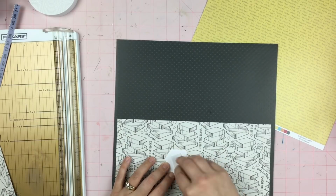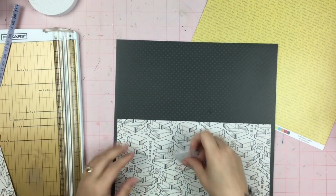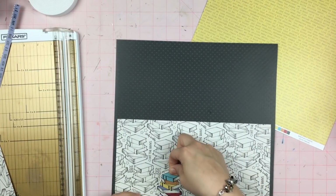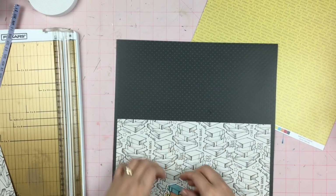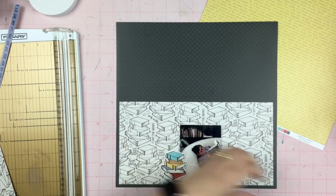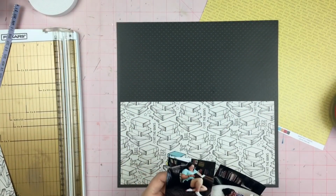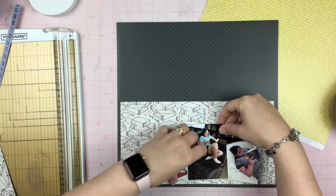Okay, so now if you watched my unboxing video, you will notice that I noticed this book die cut matches completely perfectly over top of one of the outlines of the stack of books here on this paper. And quite frankly, that was the most important thing that I needed to make happen on this layout.